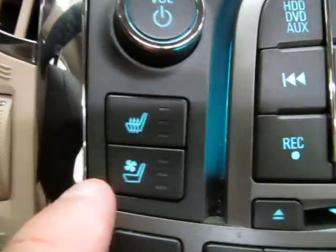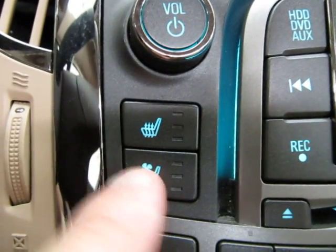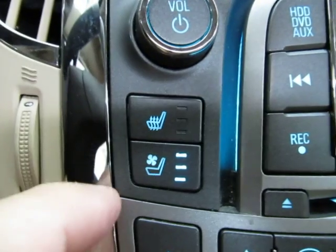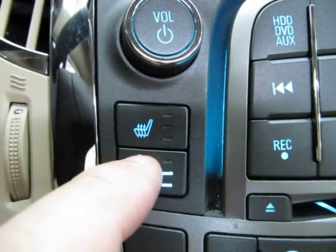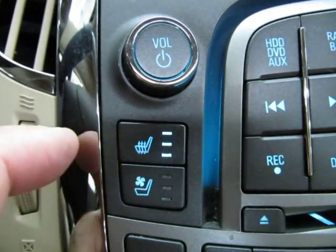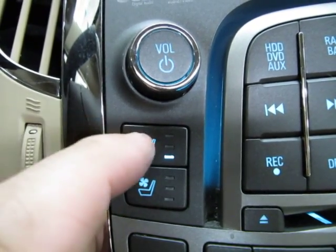You do have the heated and cool option here. If you press once, this is for the cool, this is for the heat. And if you press it once, you'll see low lights are all going to come on to 3. That's a high position right there. If you press it again, you go to medium. If you press it once more, low. If you press it one more time, you turn it off. And the heat does the same thing. High, medium, low, and off.